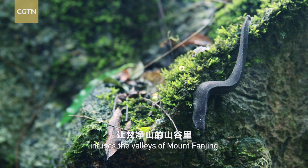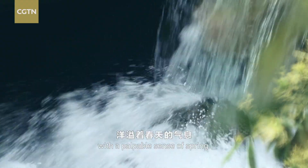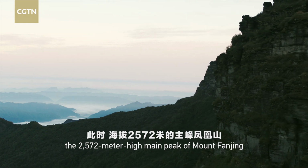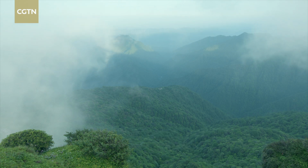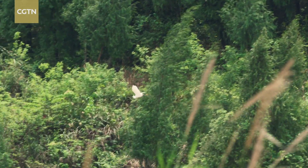Bustling life infuses the valleys of Mount Fanjing with a palpable sense of spring. Fanhuang Summit, the 2,572-meter-high main peak of Mount Fanjing, is still reigned by silence. Animals are slumbering. Plants are yet to be awakened by the mild spring breeze.